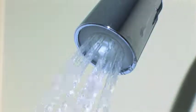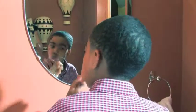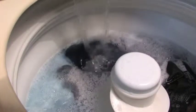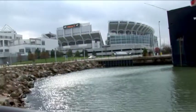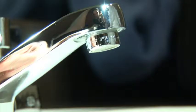The average shower takes between 15 and 25 gallons of water. It takes 2 gallons of water to brush your teeth, and it takes 40 gallons to do a load of laundry. The amount of people utilizing water resources in Northeast Ohio alone totals over 1.5 million. Who ensures the vast amount of water we use is clean, safe, and reliable?